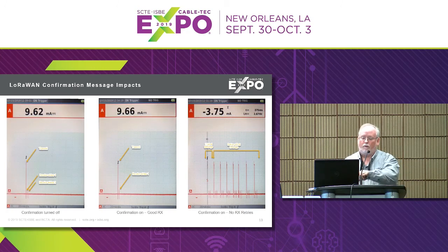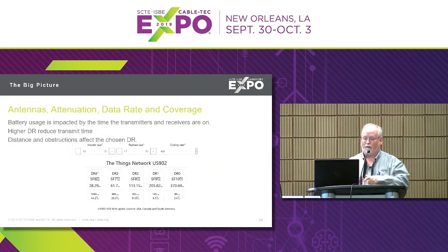You go through, and this is another example. This is confirmation messages. So you can have the gateway confirm that it received the message, kind of like TCP, or you can use UDP if you would like, just making analogies here, where it actually doesn't confirm it. Secondarily to that, if you do have confirmation turned on and it does not actually get confirmed, the transmitter will do retries, which eats up your batteries.